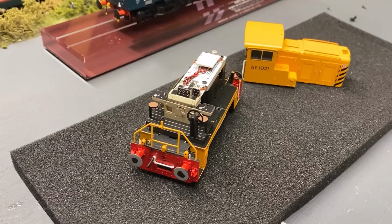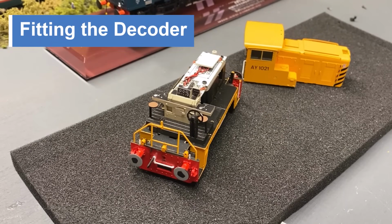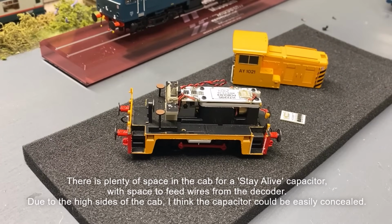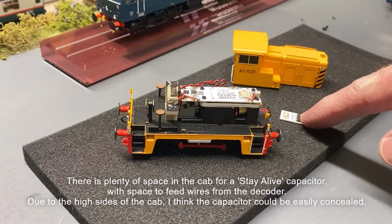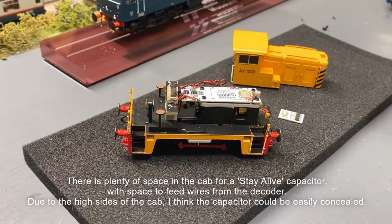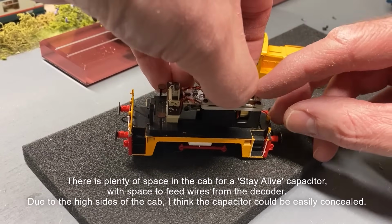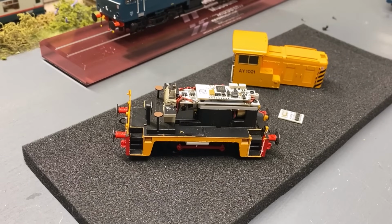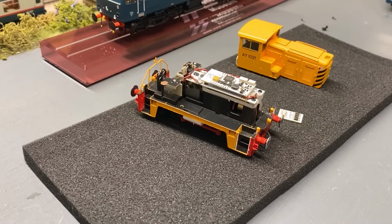Looking inside the cab, and I'm very impressed with what Heljan have included in here. You've got your driver and second man controls, seats, and also a central panel here as well. Fitting the Next18 decoder really is very simple. You just take off the blanking chip there and place in your Next18 decoder of choice. In this case, I'm going to use an HM7000 by Hornby. I've checked it on my rolling road and the decoder is functioning inside the loco, so I'm going to pop the body back on and get it on the layout.